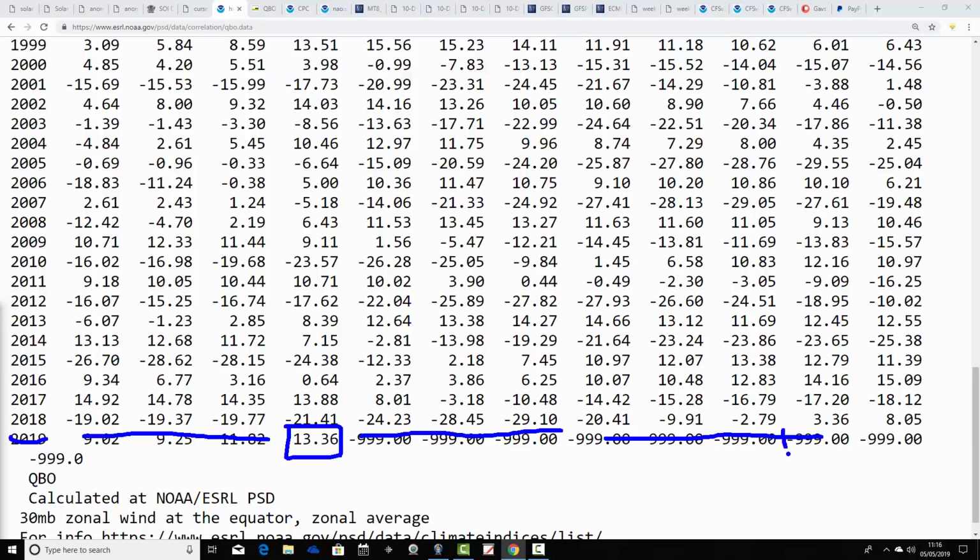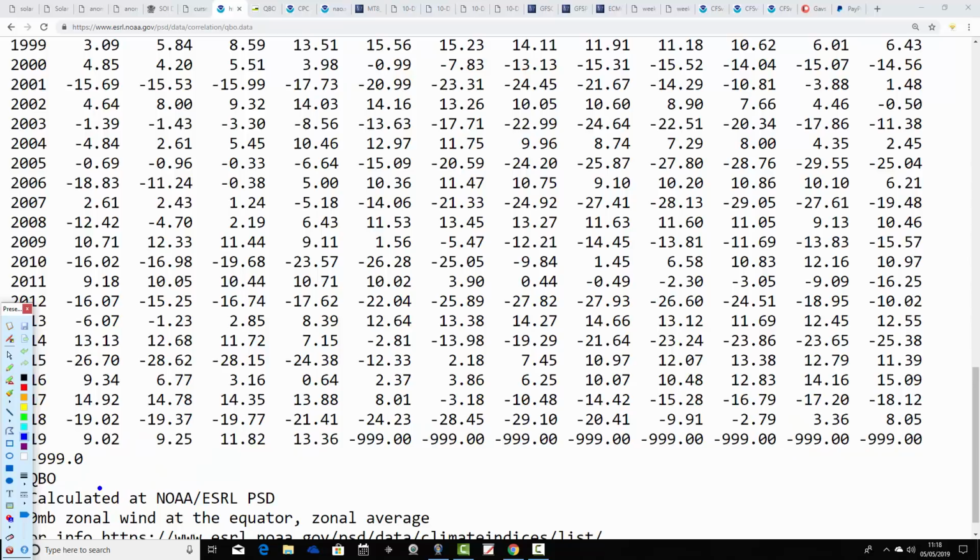And by the end of the year, by the final couple of months of this year, or possibly into the first couple of months of next year, we will see a reversal back into the easterly QBO once again. That's if everything works out as it should do. As I say, this should be very regular. It should be like a pulse that is continuous.